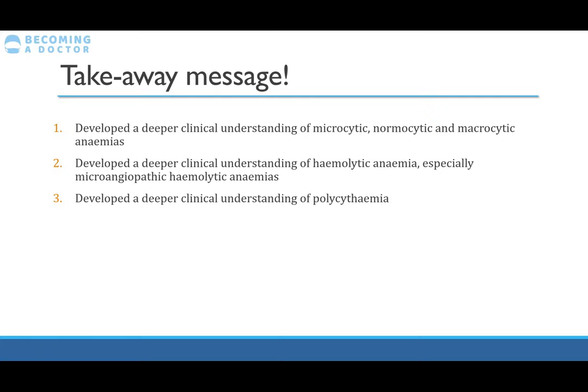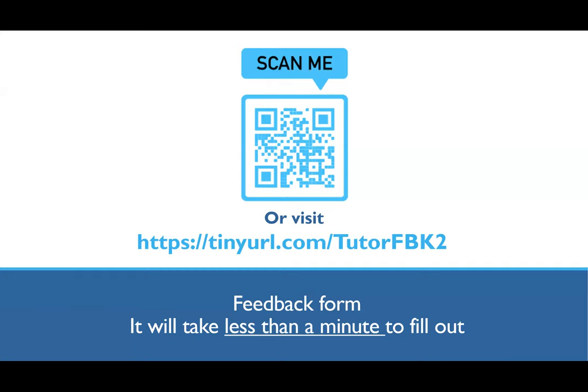Okay, so the takeaway message. Oh, I just realized this was quite a long tutorial, sorry. But we've gone through some of the common anemias, some of the hemolytic anemias, especially the microangiopathic ones, and the polycythemias.